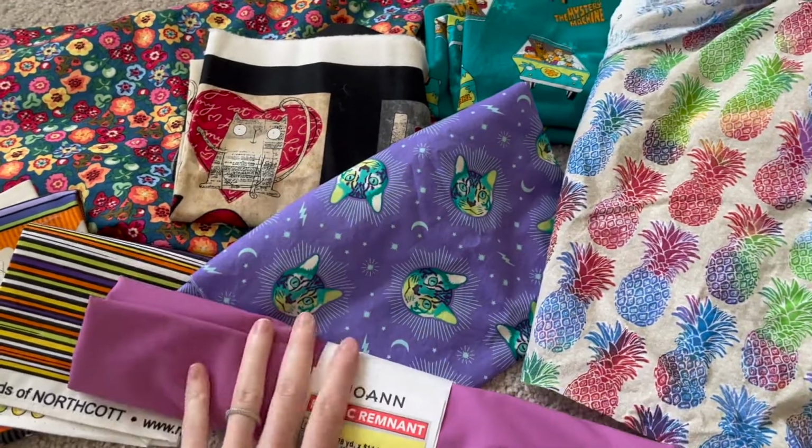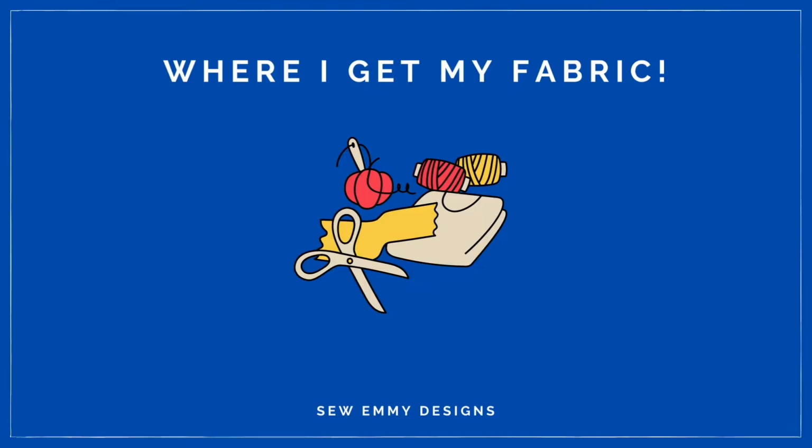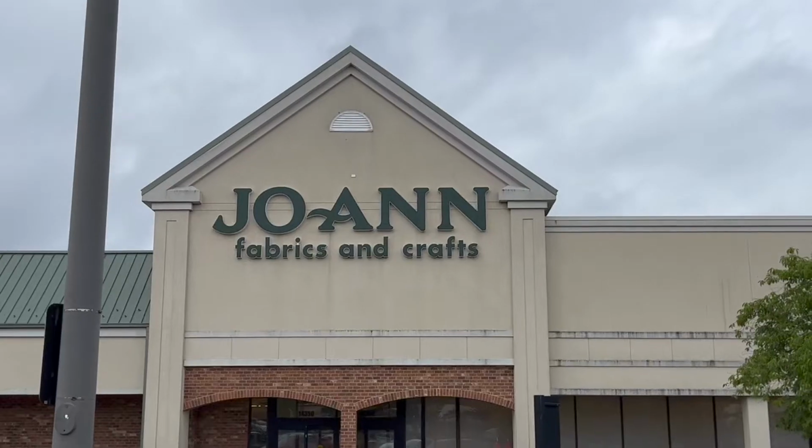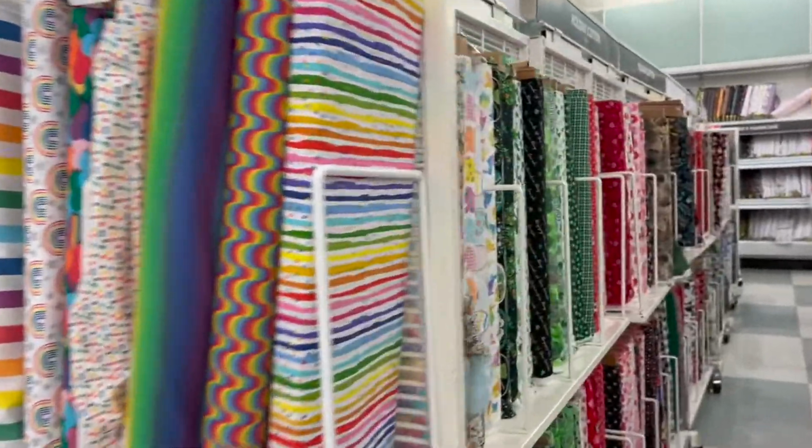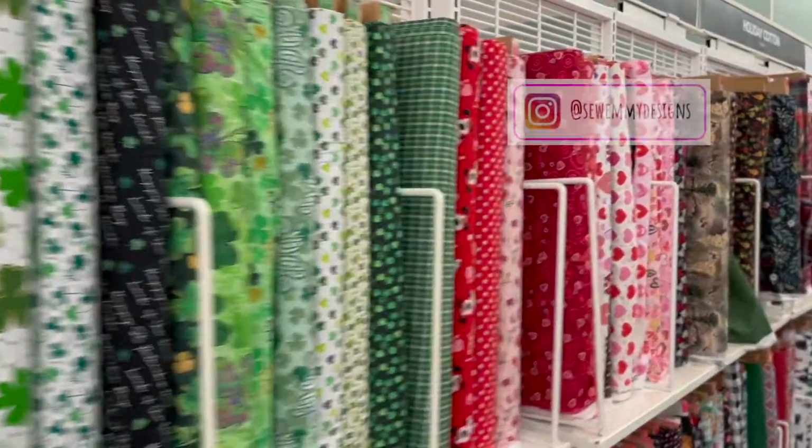So today, let's talk about where I get my fabrics from. The first spot that I go for getting a lot of my fabrics is Joann Fabrics. So this is going to be based off of a perspective from the United States.